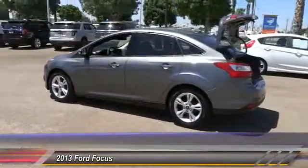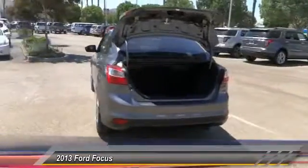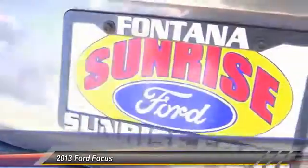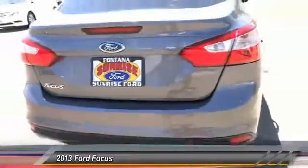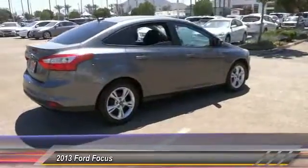Here are some of this vehicle's great options: steering wheel audio controls, keyless entry, power steering, alloy wheels, air conditioning, front automatic stability control, cruise control, AM/FM stereo radio, power windows, trip computer. Wouldn't you look great in this vehicle? Stop in today and see for yourself.